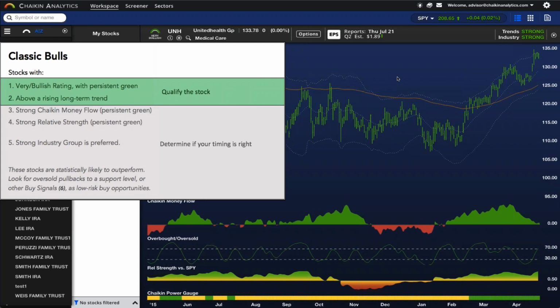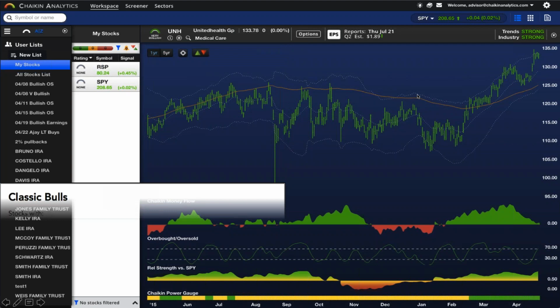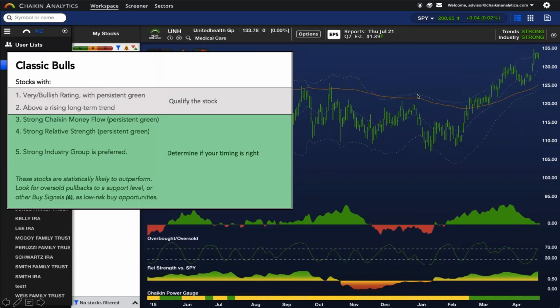So let's review that criteria. Does it have a very bullish or bullish rating with persistent green? Yes. I see that it was outperforming since, I guess, February. Is it above a rising long-term trend? Yes, that is satisfied as well. And we also see that it has strong Chaikin money flow, although it's dissipating a little bit, but that's understandable because it's also approaching an overbought position. It has strong relative strength and it's in a strong industry group.